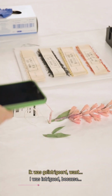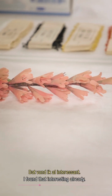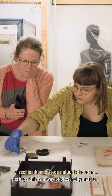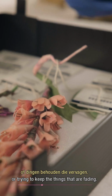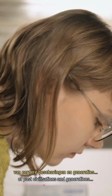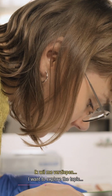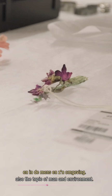I was intrigued because they have been taught to girls to make them in schools, and I found that interesting already. Perhaps this is a way of preserving nature or trying to keep the things that are fading. I think it's really important to be aware of the past civilizations, the past generations, and to look at what they can teach us. I want to explore the topic of real and artificial, also the topic of man and environment.